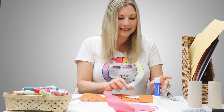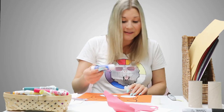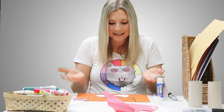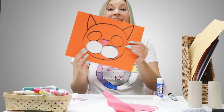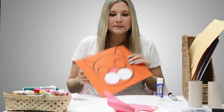Now the other cheek. Glue the back. Got my cheek, and I'm gonna add it just like that. Hold it for a moment, and now my cat has a nose and two cheeks.